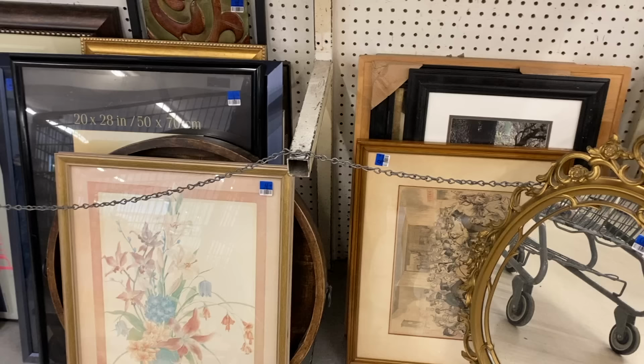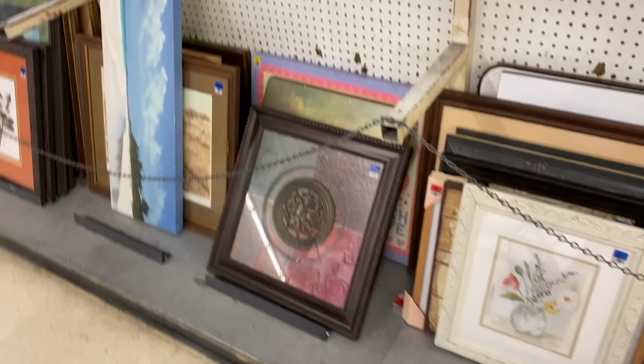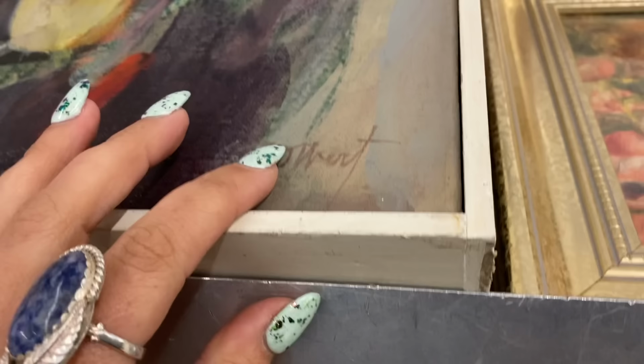It's always interesting thrifting in a new place because I know my hometown and I know what I'm good at finding in that specific area, but I wasn't sure what I was gonna find here in Pittsburgh. And I think this piece right here might just be my find of the day.